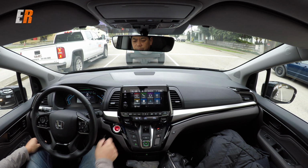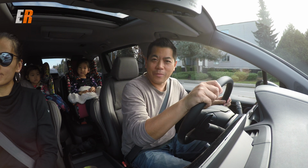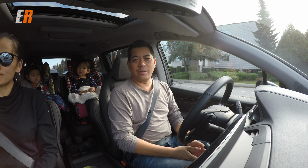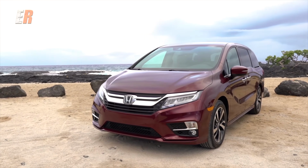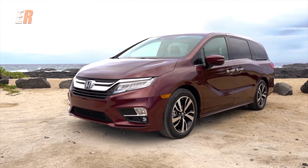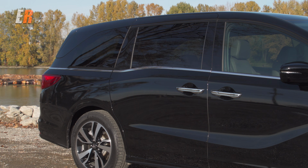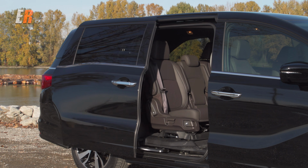What's a minivan review without a family? Got the family in here. This is the perfect way to test it. And you know what? When we found out we were getting a minivan, we were kind of excited because having a minivan with a family is so much easier. Think about this, even when you go on vacation, what do you want to rent? You want to rent a minivan because it makes everything easier. The low step-in height, the sliding doors, whether you're young or old, elderly people have a real easy time getting into a minivan as well.